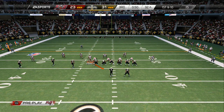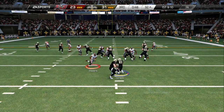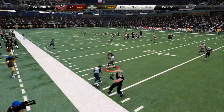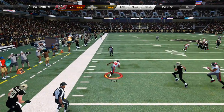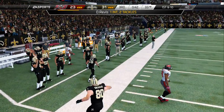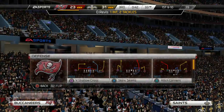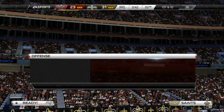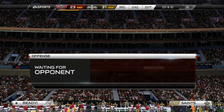Let's see what they do on first down following that huge play. Play action. Throws to the right. Intercepted. Well, I have to say that's just a terrible decision by the quarterback there. He's got to know when you're in a situation like this, you just cannot make that type of pass.